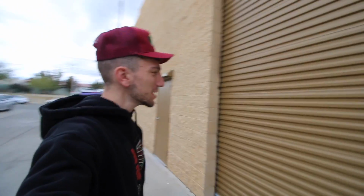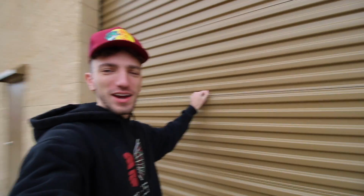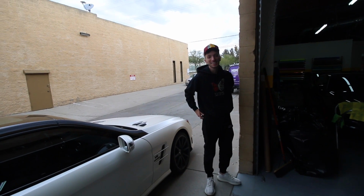All right, ladies and gentlemen, we are here in front of APX Motorsports where my car wrap is sitting right behind this door right here. And once Arvin opens it, we get to see a first look at it right here. And it's so nice. Before I turn the camera, what do you think? Fantastic. I can't believe you did pink, man, but it looks so good.